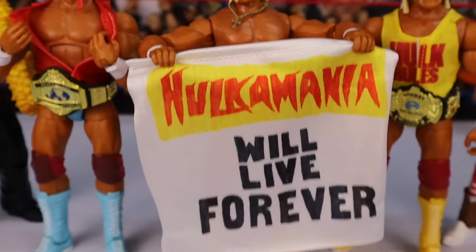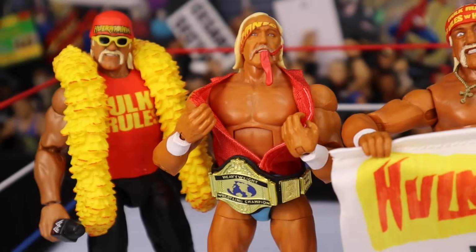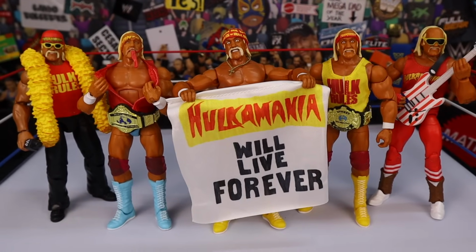He had to put that banner in his hands. It looks freaking awesome. I'm standing him next to some other Hulk Hogans right here. I believe that's the greatest hits. We got the Legends Target exclusive, the Target exclusive 3-pack, and the brand new WrestleMania 41 Elite. I think this is a great collection of Hogans, man. I can't wait to set up a new Hulk Hogan shelf. It's going to be absolutely awesome. Next up, we got Cody Rhodes.